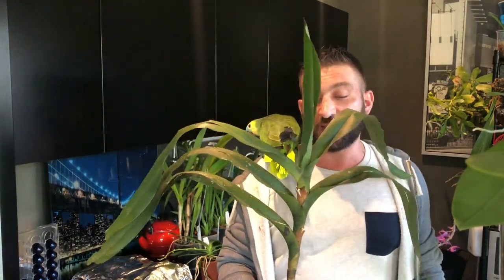But yeah, it was definitely... I got this, and I was like, wow. This is the purchase of all purchases for the weekend. Yeah. Dimorphorchis lowii.